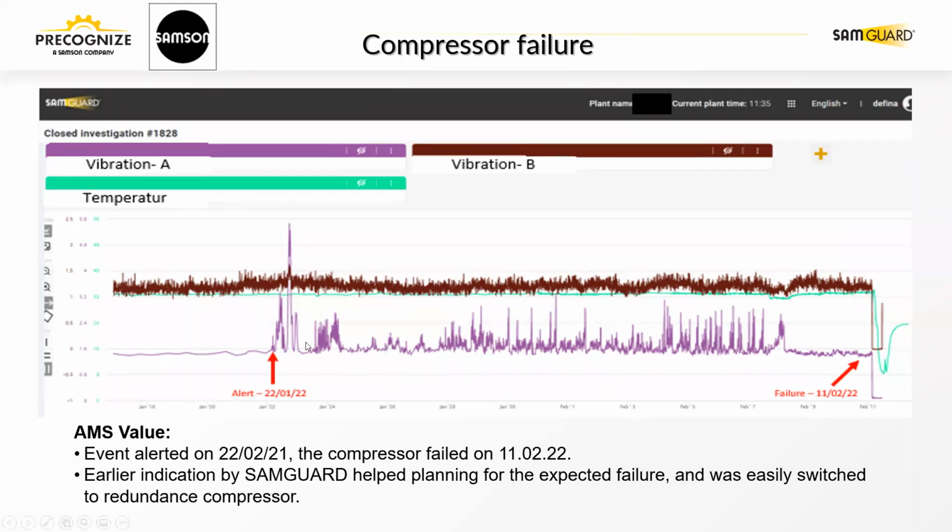And then that's what happened. So the compressor worked for some time, and then it failed again on 11th June. But although the compressor failed, what was the value given by SAMGuard? SAMGuard gave a much, much earlier alert that gave enough time for the plant team to plan and prepare for an expected failure and then have a second compressor ready. So they were not surprised by this failure.